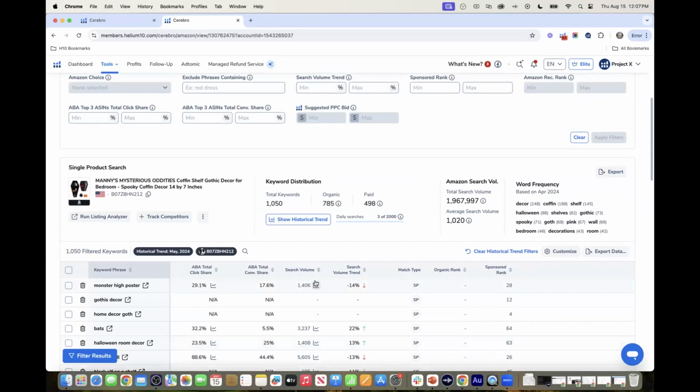Yeah. And it's also good if anyone wants to sell a seasonal product. Say you're trying to source something for the summer. Well, you're not going to see the summer searches in December. So this is exactly how you're going to see what the keyword demand is for those types of products too. There's just a million things you can do with this particular tool.